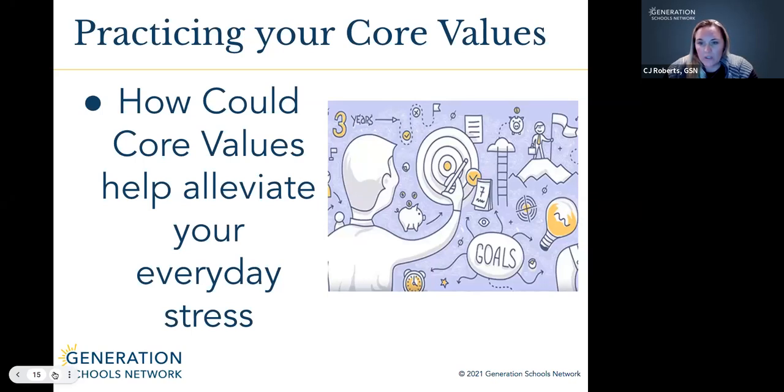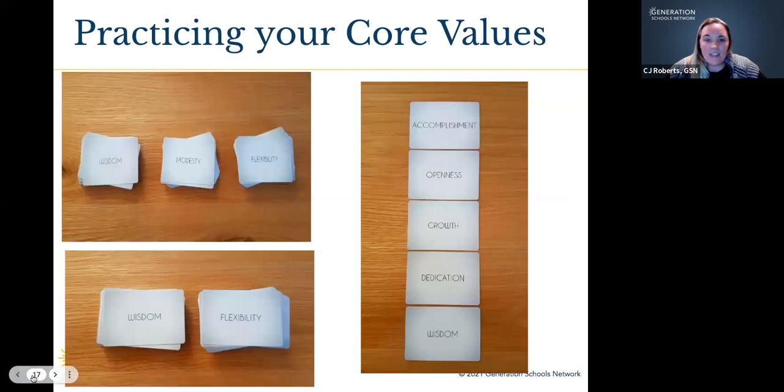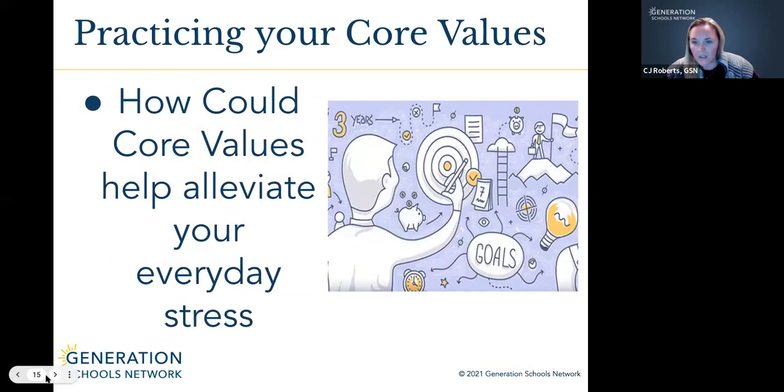So how could core values help alleviate your day-to-day stress? Core values are really best used alongside goal setting techniques. And I think goal setting is a whole other area that teachers can start taking on to help really focus on their day-to-day needs and start alleviating the things that they can maybe come back to, or that really aren't that important right now, and let go of some things that they are capable of doing.